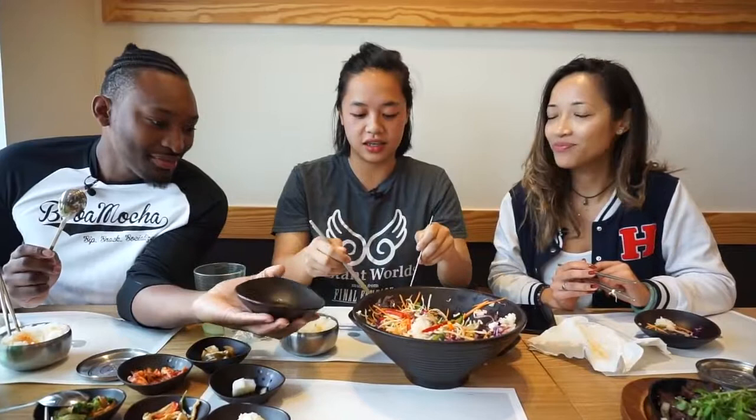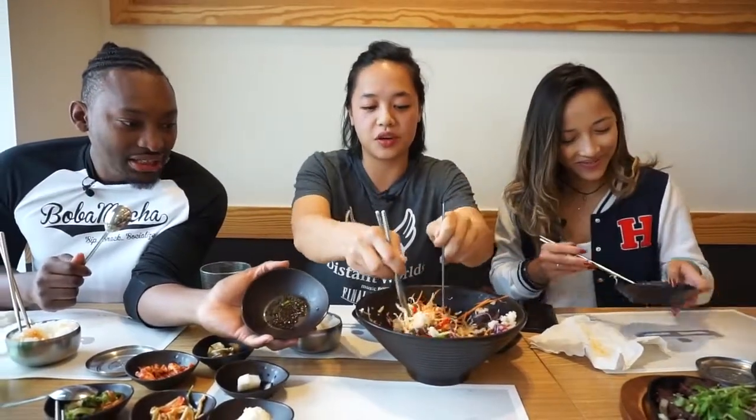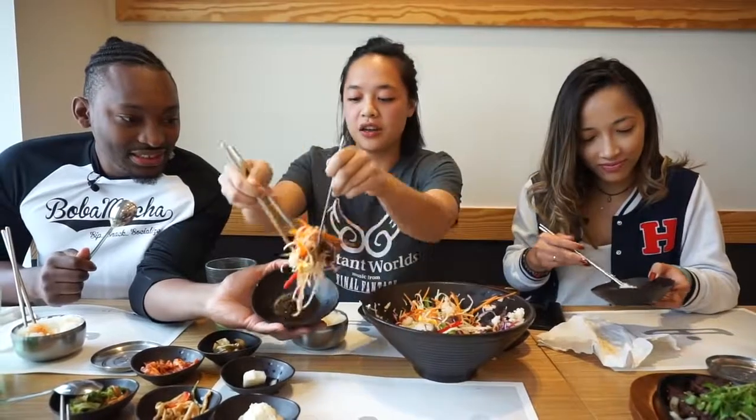So right off the bat, I can already tell that this is one of our healthier dishes. Yeah, definitely a healthier dish because of all these raw vegetables in there. So for you guys that want to try Korean food but without the heavy sauces and stuff like that, this would be your go-to dish.